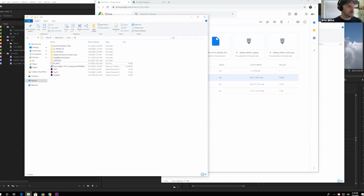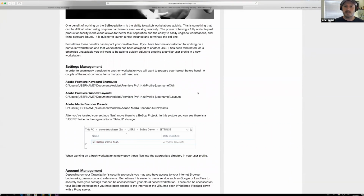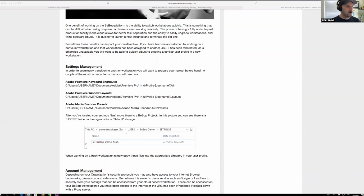And so that's really what this article is talking about, is being agile so that you can move from one place to the other. And sometimes this would happen on site too, where you go into work somewhere and the editor that was on the shift before you just isn't done, and they have to finish their work. And it can really be a struggle to try to move to another edit bay and start your shift if you haven't protected yourself by keeping your keyboard shortcuts on a thumb drive or something. So it all comes down to comfort level and continuing to be agile in that way.